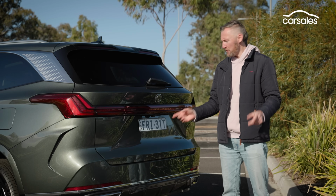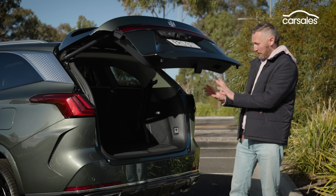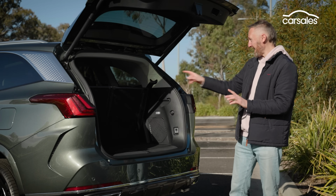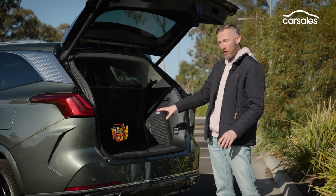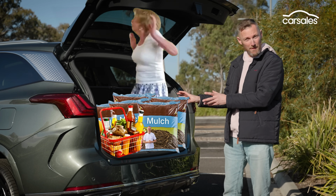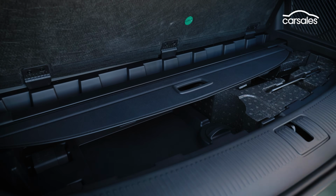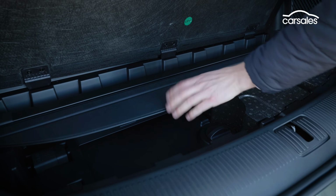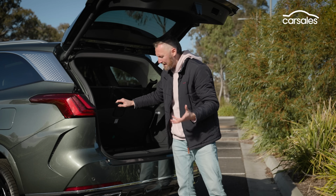All MG QS models get a power-operated tailgate, and it reveals a fair bit of cargo space, even with the third row seats in place. You could get a big grocery shop, half a dozen bags of mulch. You could probably squish your mother-in-law in there as well. Amenity is pretty good too. And I like that under here, you've got the cargo cover stuck underneath. So you've got a spot for it, which I absolutely love.